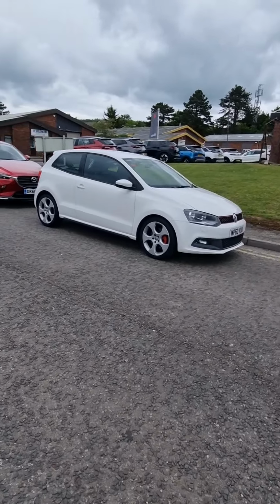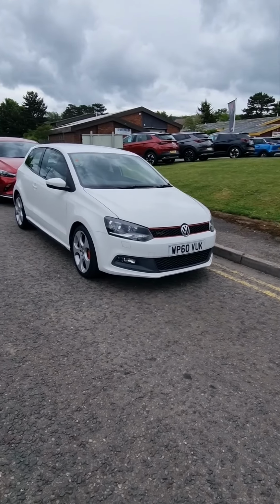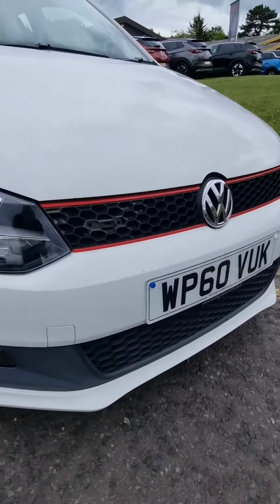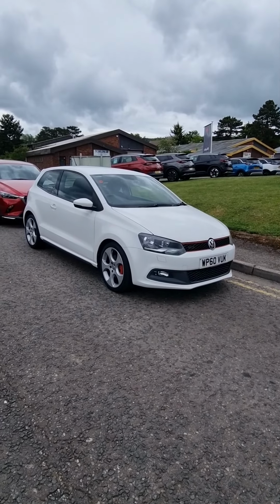So the first one, and I've been looking forward to seeing this one, I must say, 2011 on a 60 plate Volkswagen Polo GTI. Although it is missing the badge. Someone must have stolen that at the auction, probably on eBay. I'll end up buying it later, I imagine.